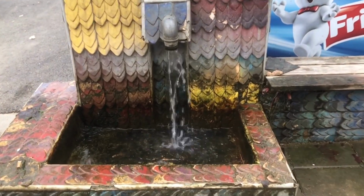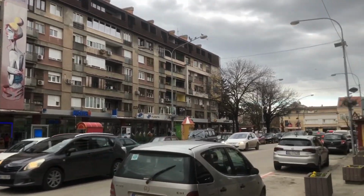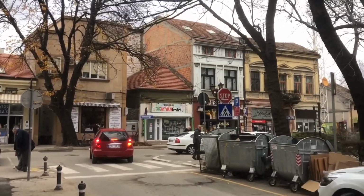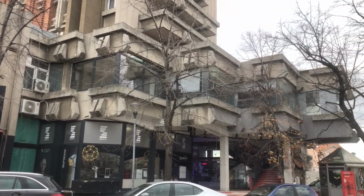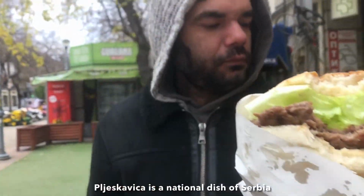That's a funny looking fountain. Two graffiti artists around here. So let's say that's 2 weeks by foot, you know. Introducing Hotel Dunav, completed in 1974 by the same guy that built the city hall you saw earlier. What do you call these hamburgers? Pljeskavica.